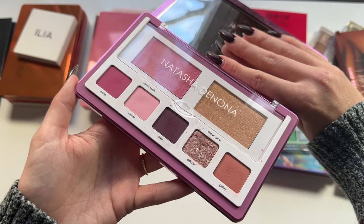I do like the neutral shades here, and I like how vibrant this raspberry shade is, and this shimmer right here. These are so fun, but I just feel like I don't need this palette anymore in my collection. I just feel like I outgrew this vibe. I have that pink in the Barbie Glam Light palette, and I feel like that could be enough for me. So we're decluttering this baby.